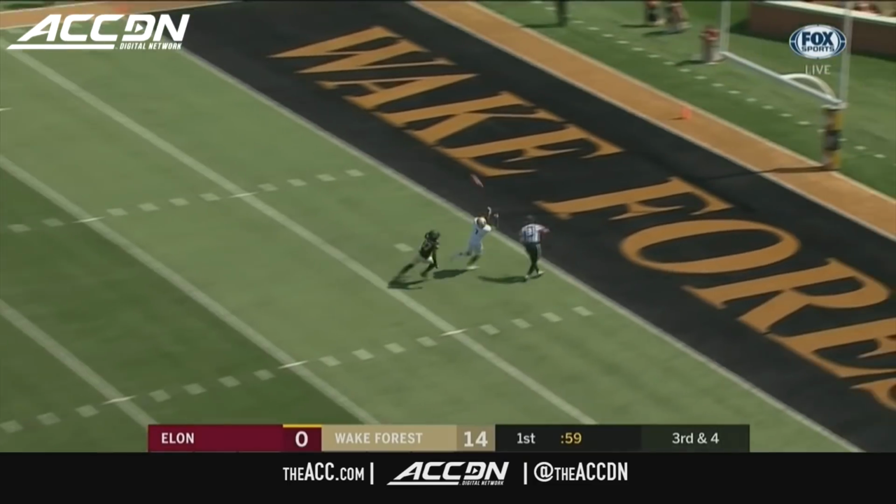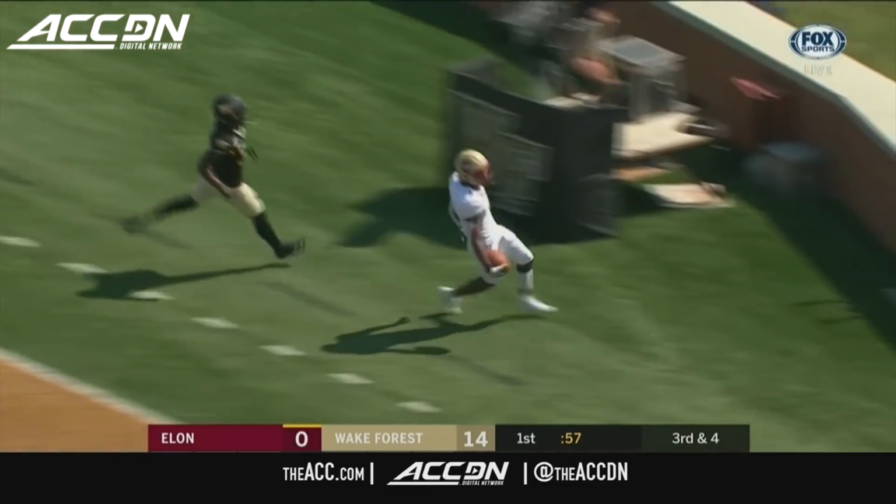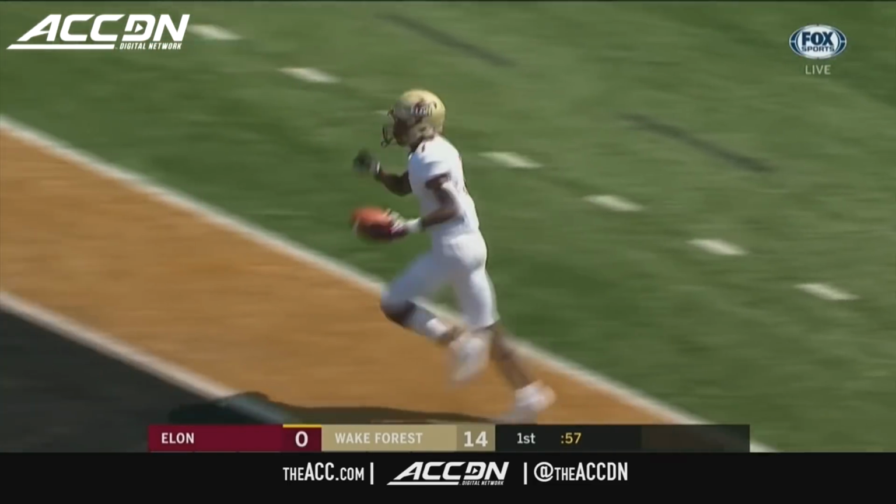Sheep looking for Jones. Over the shoulder. It's Avery Jones for the Elon touchdown.